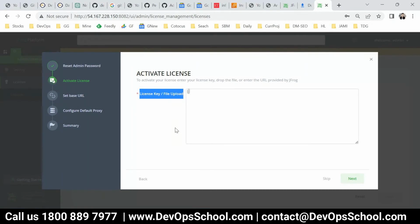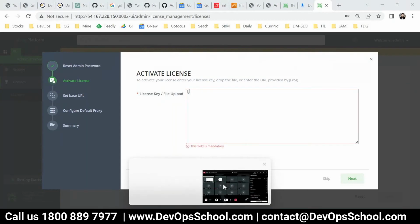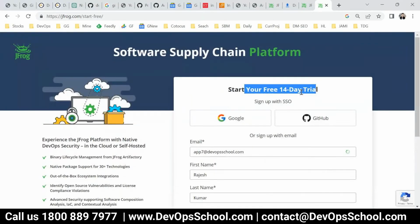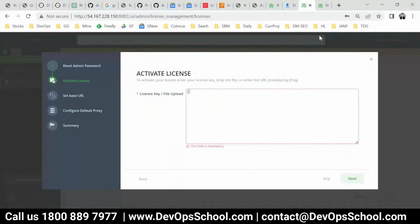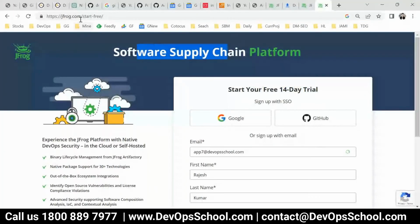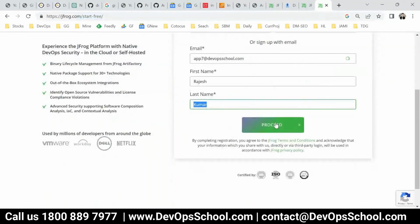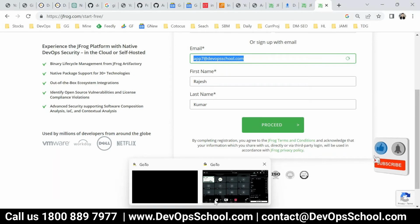So now I have to get one license. So quickly I'll just get a license. Just give me 2 seconds. So let me pause this recording. Fill the form here. This URL. Put the email ID, username, and proceed further. I clicked on the next button. So let's wait for it. It should send me an email with the license key. So that is something you have to do. Let's wait for it.